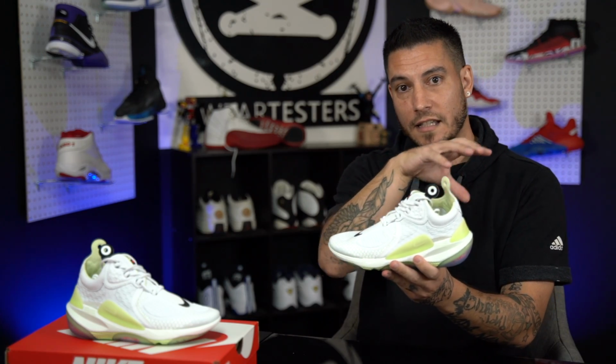Burrito tongues are great as long as they're comfortable. This though, it's like paper. I don't want to wear something like that personally, especially long term all day. That would really dig into my ankles, or what the internet likes to call my cankles. So I'm not feeling the entire upper.